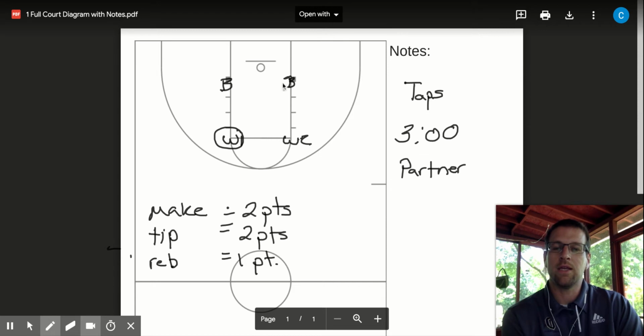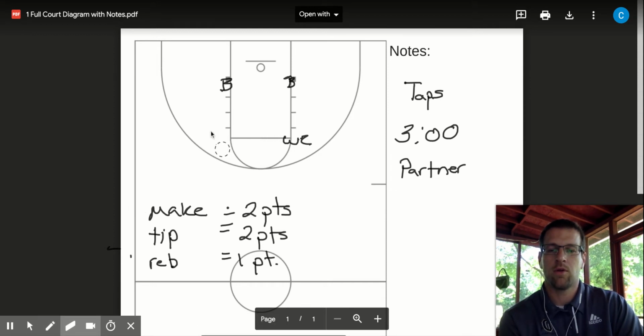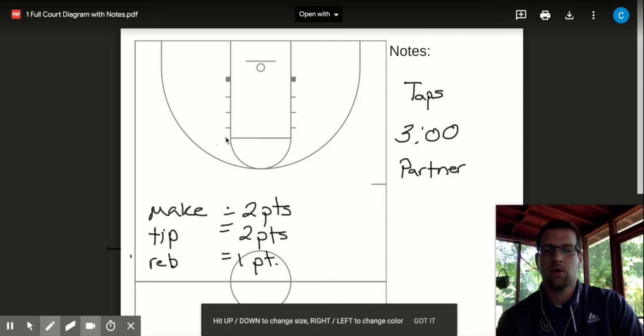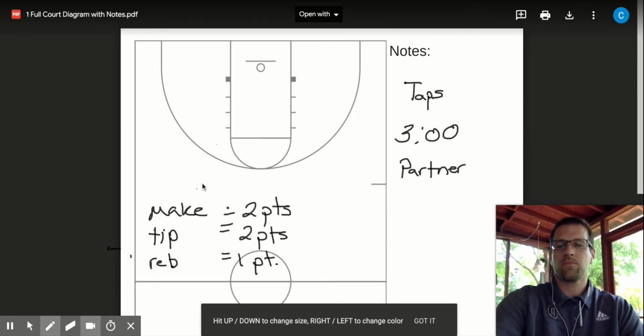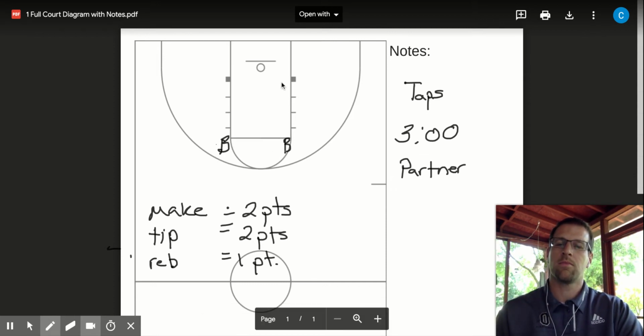But by getting that ball and putting it back in, they are the ones who get to come out here and be the shooters. So we'll pretend here that they switched. The white team missed it. Black was able to get it. Whoops, my curtains here are getting in the way. So now we have black out here shooting. And our white is now rebounding.